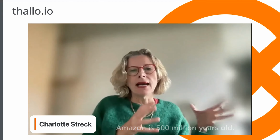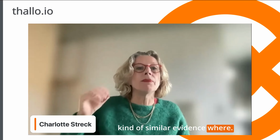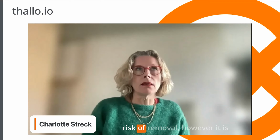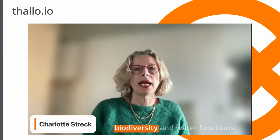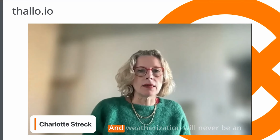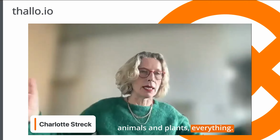First of all, remember that the Amazon is 500 million years old. We do not have a technological solution where we have any kind of similar evidence where people have used it to sequester carbon. Of course, there is the risk of removal. However, there are also the microclimate, the overall climatic, biodiversity and water functions. Investing in biological removals is investing in life, and weatherization will never be an investment in life in the same way. Life, and I mean people and animals and plants, everything.